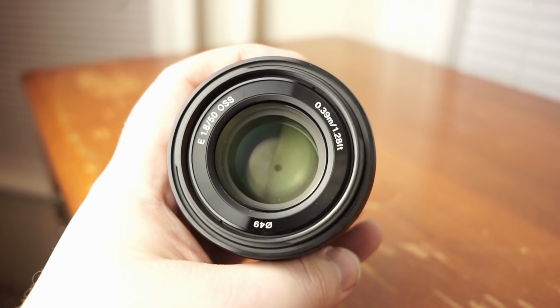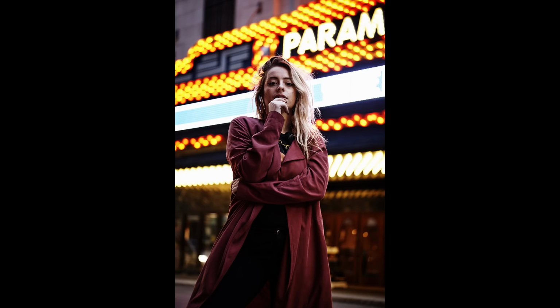Now let's talk about the 50mm f1.8. Now the 50mm is great for shooting portraits. It's also great for getting great bokeh and good shots in low light. Lately, I've been trying to use this lens a little bit more to shoot portraits because I'm trying to break out of the rut of only using one lens for pretty much an entire year. And I've been pretty satisfied with the results that I've been able to get with the 50mm f1.8.